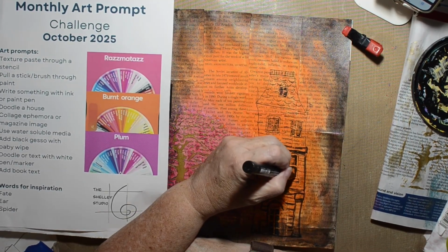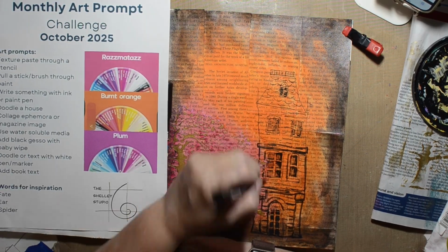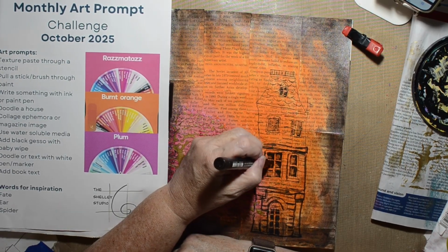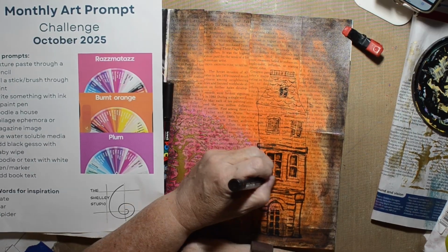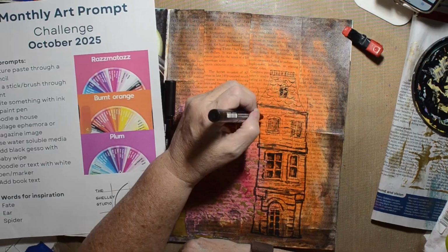So I'm just hitting some of the areas just to try and make that house show up a little bit better. I felt like it wasn't showing up on my camera with just the fine point Posca pen.